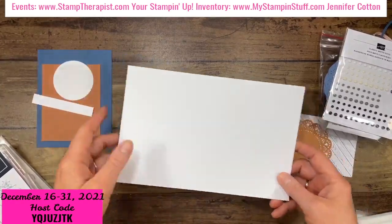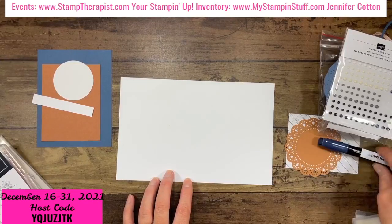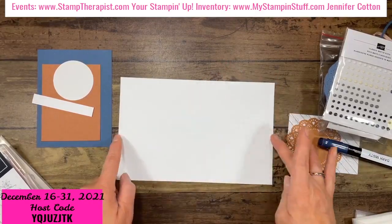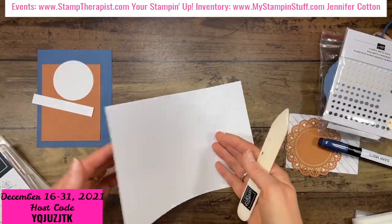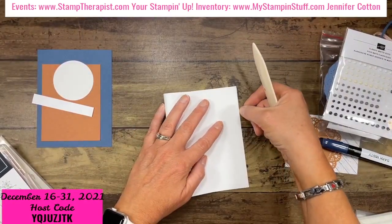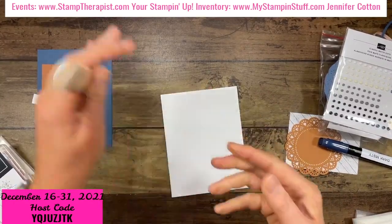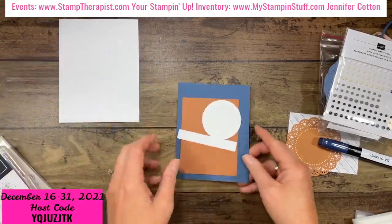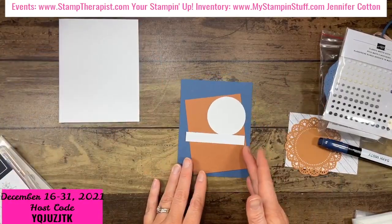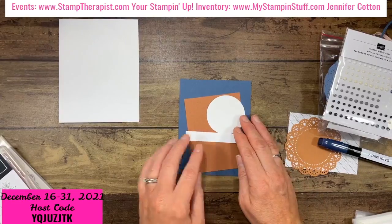Okay, so a card base is half a piece of 8.5 by 11 cardstock, so it's 5.5 by 8.5. And you're going to fold it in half with the bone folder. You'll also get clear envelopes with this class. I just didn't pull any for my demonstration, but you receive a clear envelope for every card. So fold that in half with the bone folder and then set it aside. This will be a portrait shape card. And then next, I need to find my actual card sample to look at.